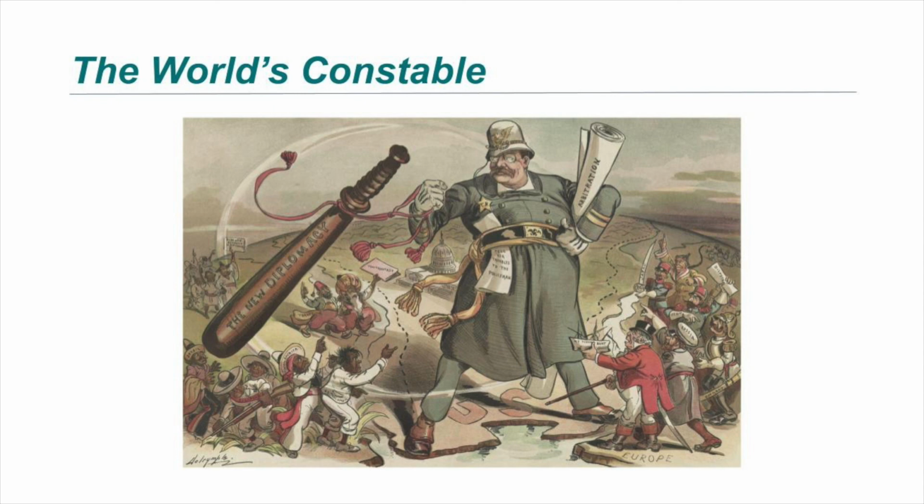It shows Roosevelt as an impartial policeman holding in one hand the threat of force, that's his billy club, right? And in the other hand, the promise of the peaceful settlement of disputes. Okay, now this is where Roosevelt stands between the undisciplined non-white peoples of the world and the imperialist European powers of Europe and Japan. This is Roosevelt being the power broker between the civilized and the uncivilized nations.